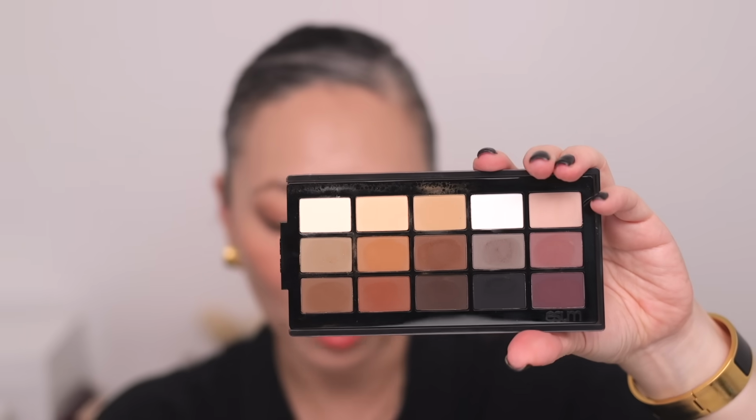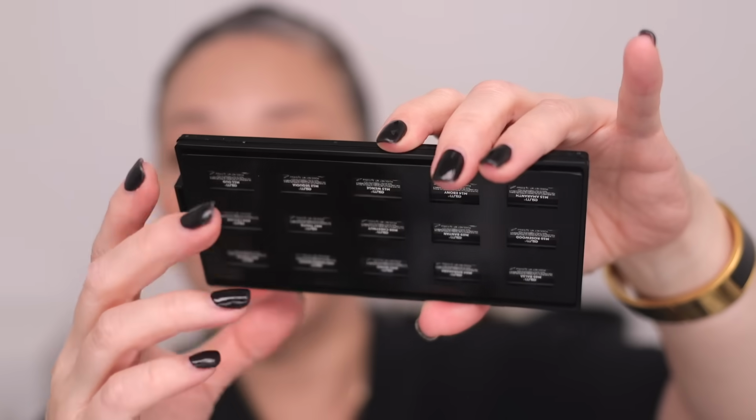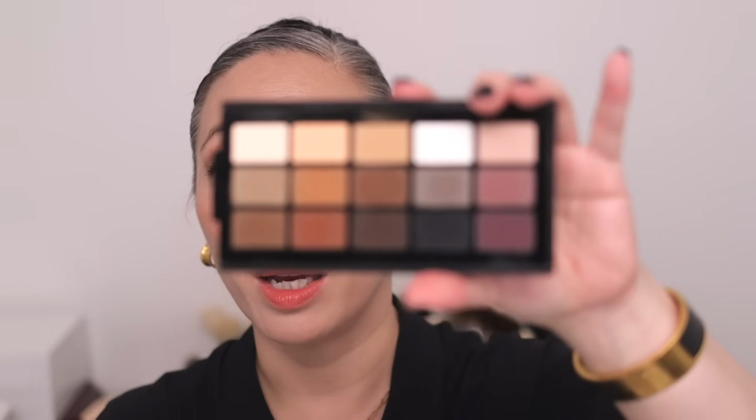And I love the packaging. You know, Isam is a line for pro makeup artists. So they've thought of everything. This just slides off, and then all of these pans are individually refillable. So the back of this slides off just like the front. You just pull this out, and then on the back, you'll see that all these pans, you can just pop them out. Isn't that cool? So yeah, I just love everything about these Isam palettes. So well thought out down to the packaging.